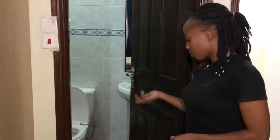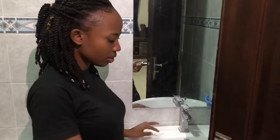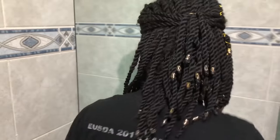So, this is the guest bathroom and toilet. Yeah, so you can come in and see how it looks. So, this is how the bathroom looks. Initially, we wanted to put a shower curtain, but babe said he doesn't see the need because the space is not so big, and we have three toilets in the house, so there's no need. If one is using this one, another can use another. So this is the bathroom, the toilets, and over here we have the mirror and the sink for brushing your teeth.